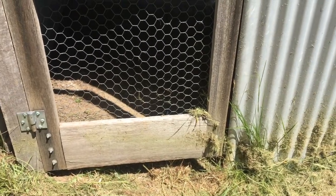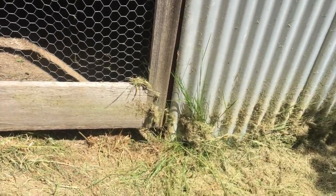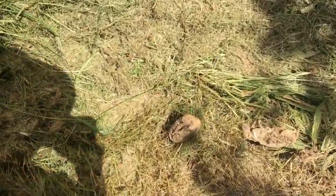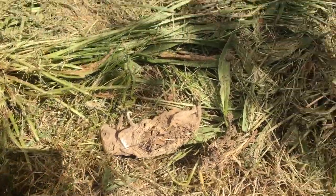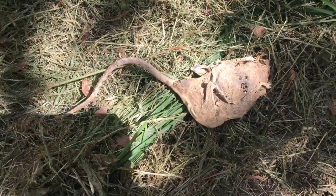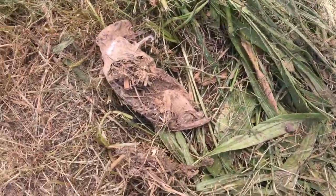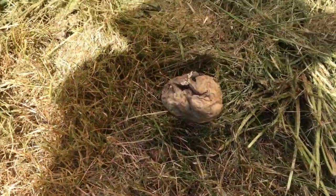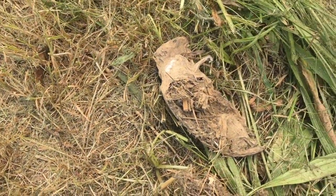One other thing, you may not find this as exciting as I did, but when we moved the box, look what we found. I don't know if you can make that out. There's three of them. These are mummified rats. Now, whether they just died of natural causes or if this is in fact the work of snakes, couldn't tell you. That's really cool though, isn't it?